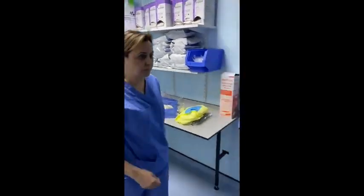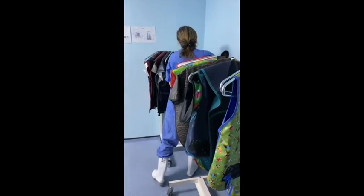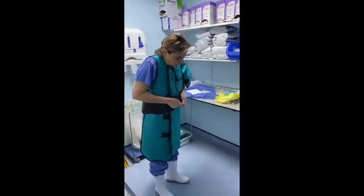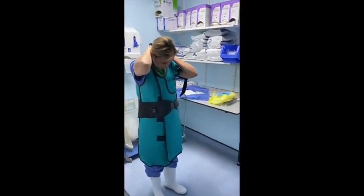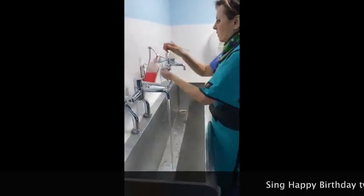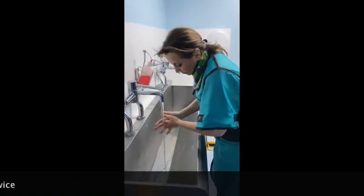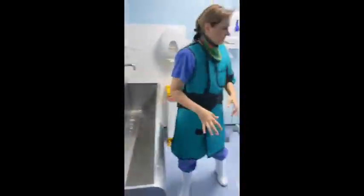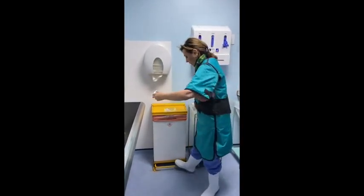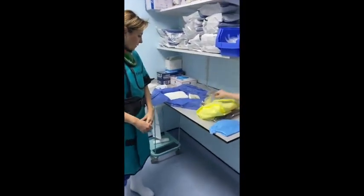Now, the next step is you'll place on your lead, so lead skirt, lead top and thyroid shield. At this step then you'll wash your hands, which are just here. So next, once you wash your hands, you're going to be touching all of your head equipment, which includes your cap, your mask and your visor.